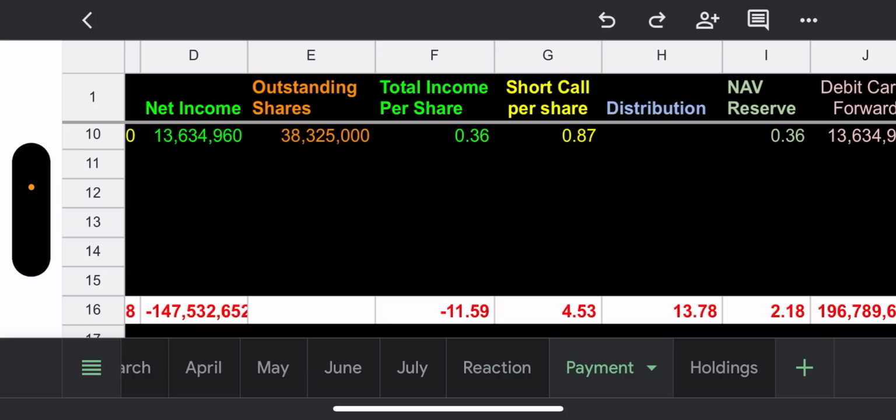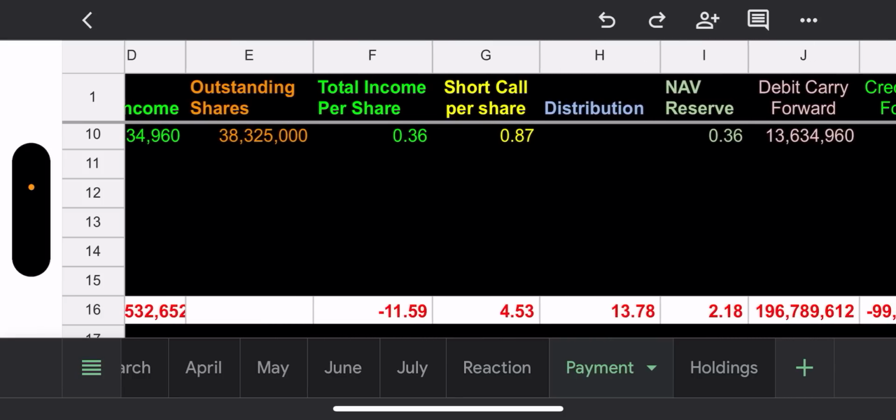And typically, if there's no data I can provide here, just look at their IV, implied volatility, take that and multiply it times the current price of the ETF, and then divide that by 12. And that should be around the range of what they're going to pay.